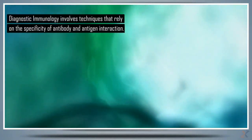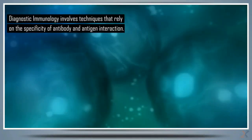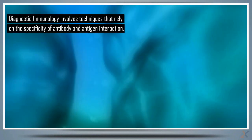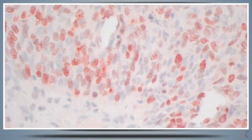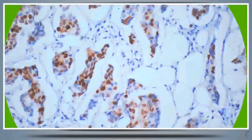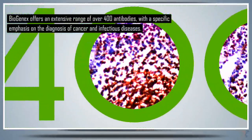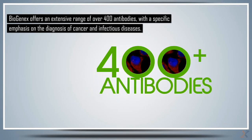Diagnostic immunology involves techniques that rely on the specificity of antibody and antigen interaction. BioGenex offers an extensive range of over 400 antibodies, with a specific emphasis on the diagnosis of cancer and infectious diseases.